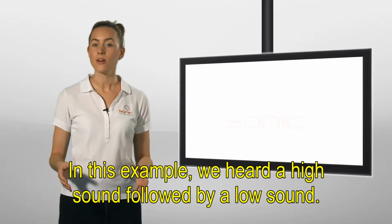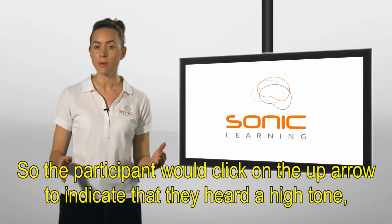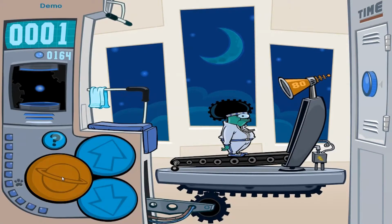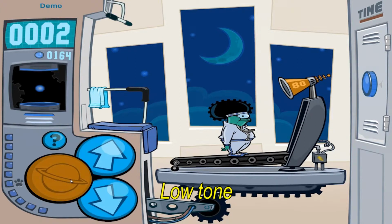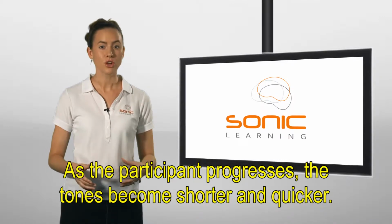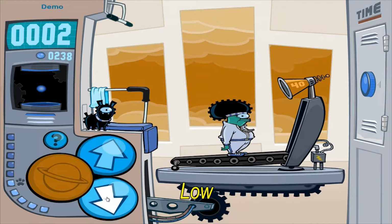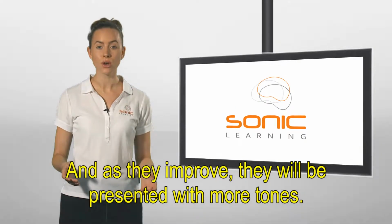In this example, we heard a high sound followed by a low sound, so the participant would click on the up arrow to indicate that they heard a high tone, then the down arrow to show that they heard a low tone. As the participant progresses, the tones become shorter and quicker. And as they improve, they will be presented with more tones.